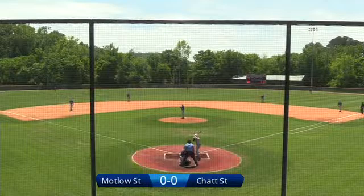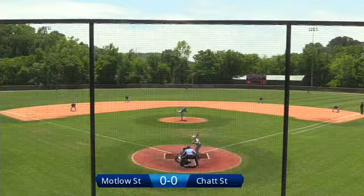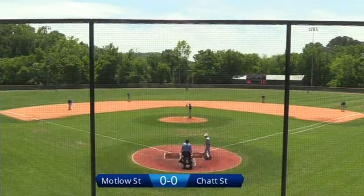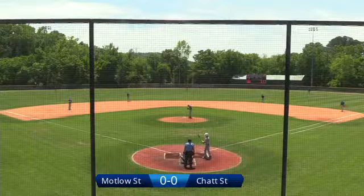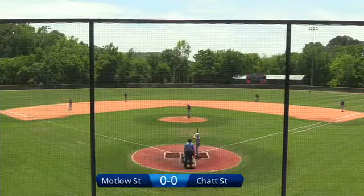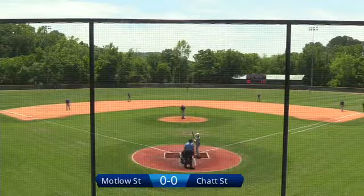Here comes the first pitch from Reed Leonard. It's a strike that catches the outside corner. Reed Leonard looking very good so far as the Chat State Tigers look to make their run before the conference tournament. It's a sunny day here in Chattanooga, Tennessee. It's a great day for some Sunday baseball.